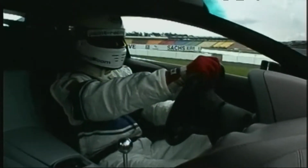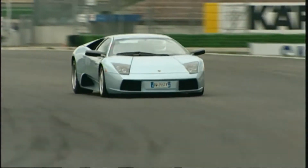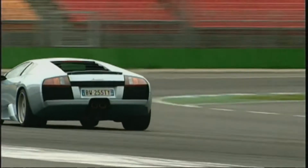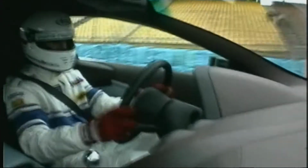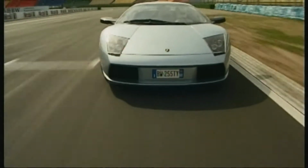The neutral handling at the threshold, the unbelievable traction, and the pinpoint accuracy of the steering earn the Murciélago one hell of a fast lap time. 1 minute, 12.4 seconds. That's a new lap record. And that despite the high weight of 1,820 kilos. The Porsche GT2 has to admit a very narrow defeat.